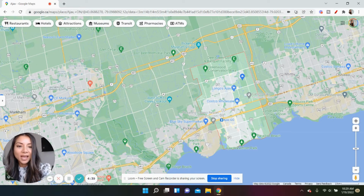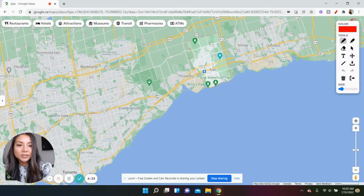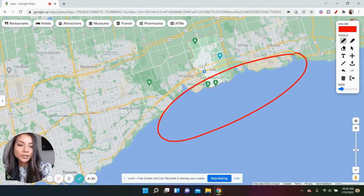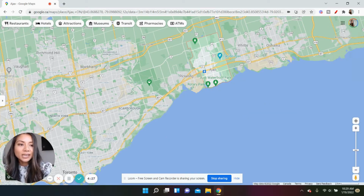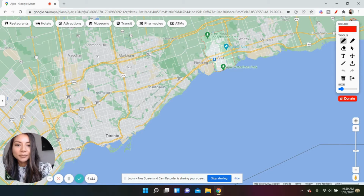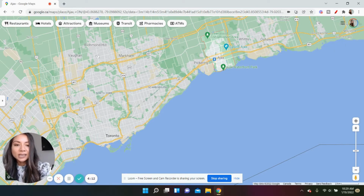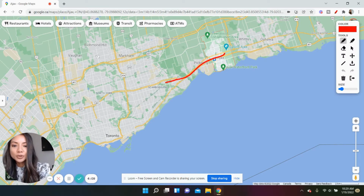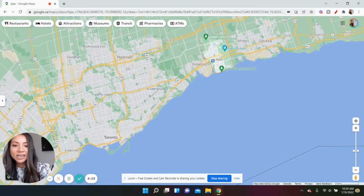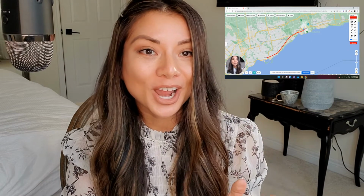So right off the bat, the biggest highlight of Ajax is that it is a lakefront town. You are sitting on the shores of Lake Ontario, so a lot of points of interest will be along the water. And then if I zoom out, you can see that Ajax is just about east of Toronto, about 45 kilometers from the 401. So if you actually take the 401 to the DVP, but at first glance, it might make more sense to take Kingston Road here all the way to Toronto, but be fair warned that there is a lot of traffic on this road.